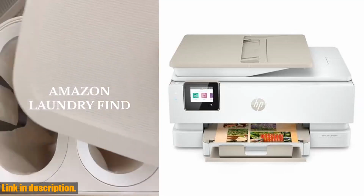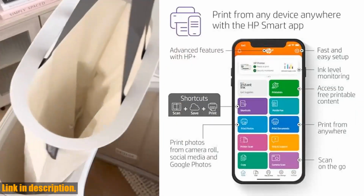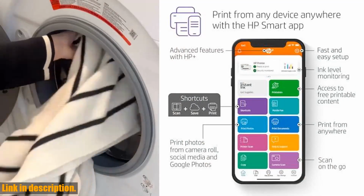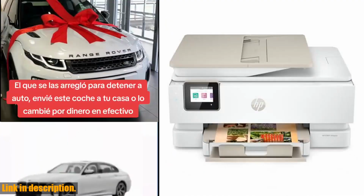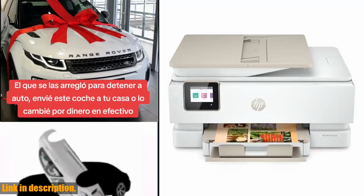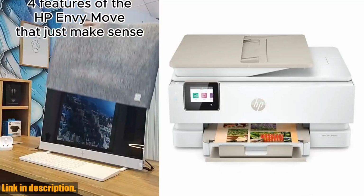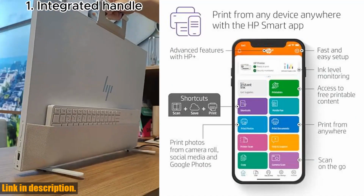Hey there, tech enthusiasts. Today we're taking a look at the HP Envy Inspire 7950 wireless color all-in-one printer with 6 months free ink with HP. This sleek and stylish printer is a game changer for anyone looking for high-quality printing at home or in the office. With ISO speeds of up to 15 ppm in black and 10 ppm in color, you'll be able to breeze through all your printing tasks with ease.